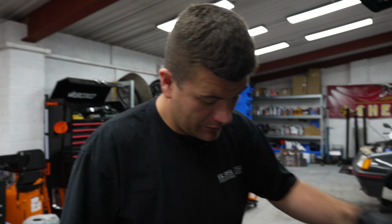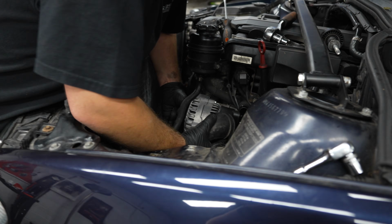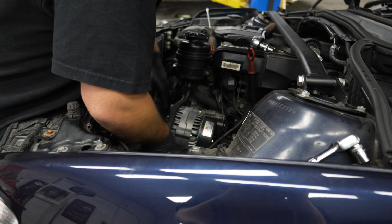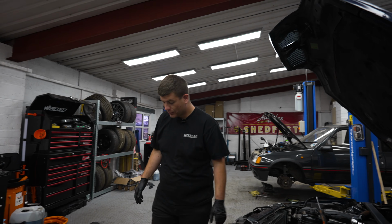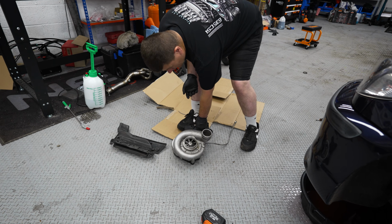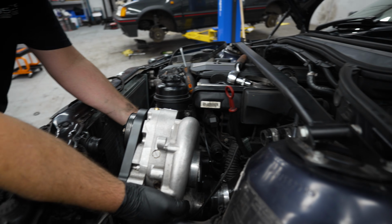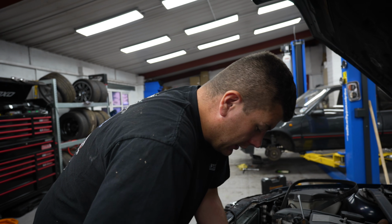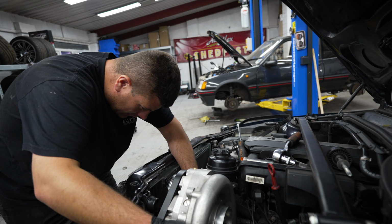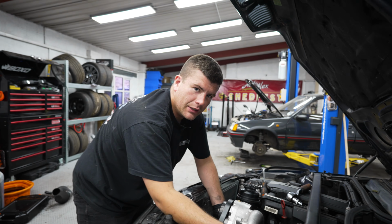Now I need to reinstall this little thing. This is a cooler for the alternator. I probably should have put it on before I put the alternator in its hole, but there we are, such is life. I'm going to reinstall the supercharger. Now this bit's a bit of a faff because the bolts that hold the supercharger on are also the bolts that hold the alternator on. So I need to line it up and then thread it all through. Oh, this is unreal.